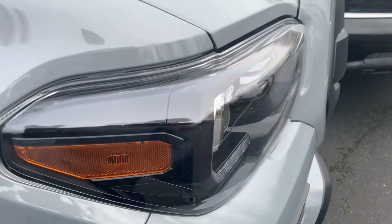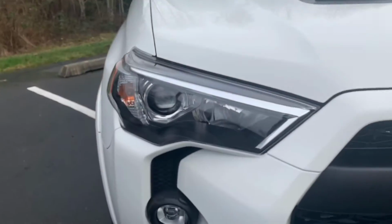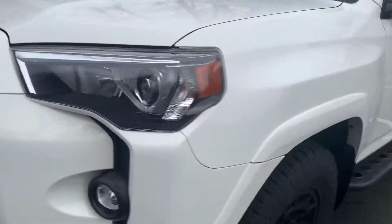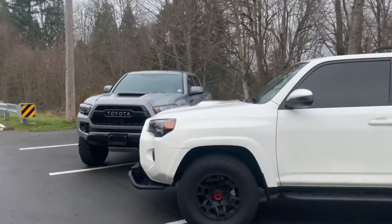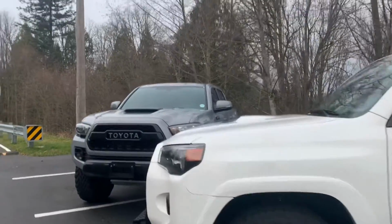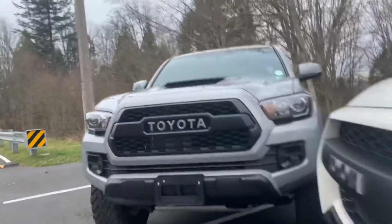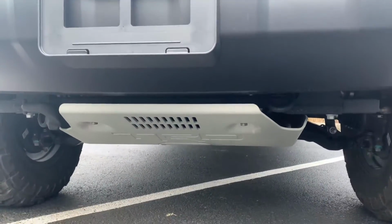The TRD Pros at large is the blacked out headlight housing. I just love that look of it. And you guys know they have the TRD skid plate underneath. This guy right here. So no red lettering on that one, whereas you do have it. Well, you can't see it actually with this underbite thing here.